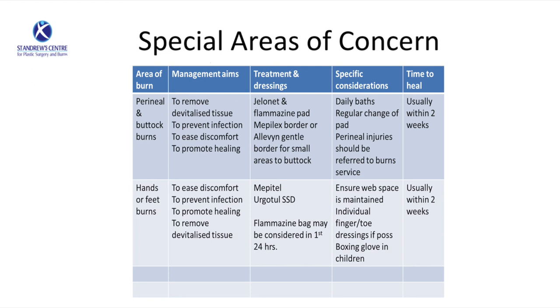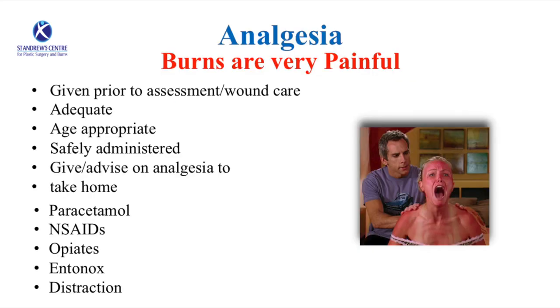There are some areas of special concern, and these should be discussed with your burns service. These include burns around the perineal region and those of the hands or feet. Even small burns to the feet have a high chance of getting infected if they are not strictly elevated. Please advise your patients to always elevate and keep off the feet as much as possible to try and prevent this. Please remember that burns are very painful.